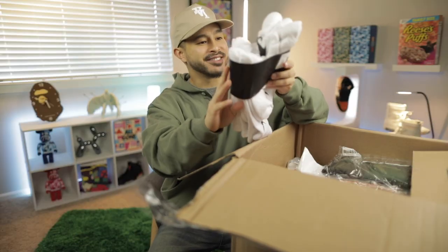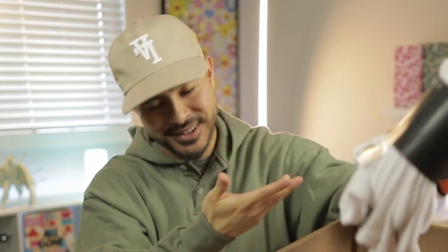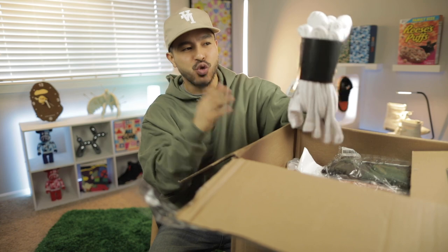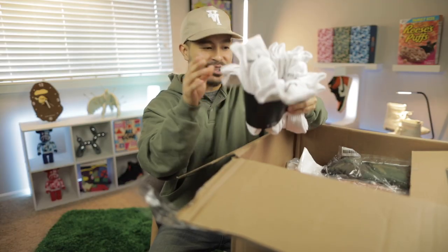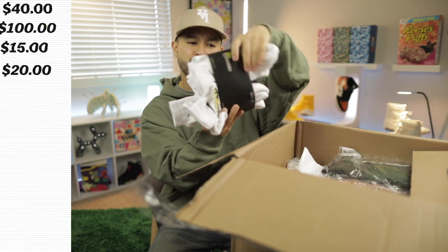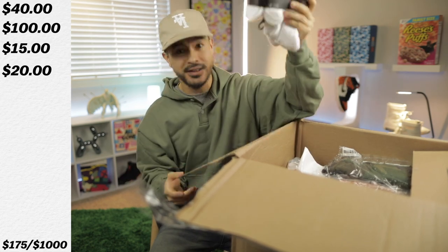Oh, so we got some nice socks, right? I like that it's actually 8 to 12 size men. Last time, I think we were at 12 to 14, so these will actually fit, man. These are, what, 20 bucks? So we are at 175. These will come in handy.